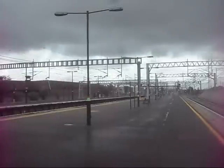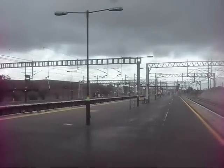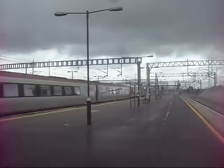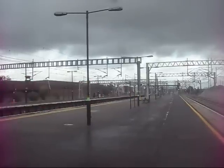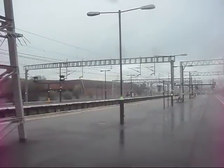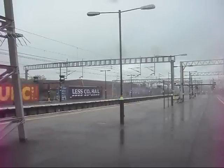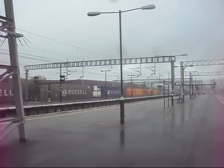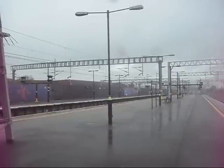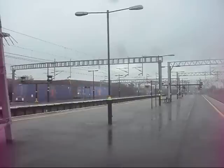The next train at platform 4 does not stop here. Voyager from Chester coming down. 221108. 66431 flying through. Just about on time.